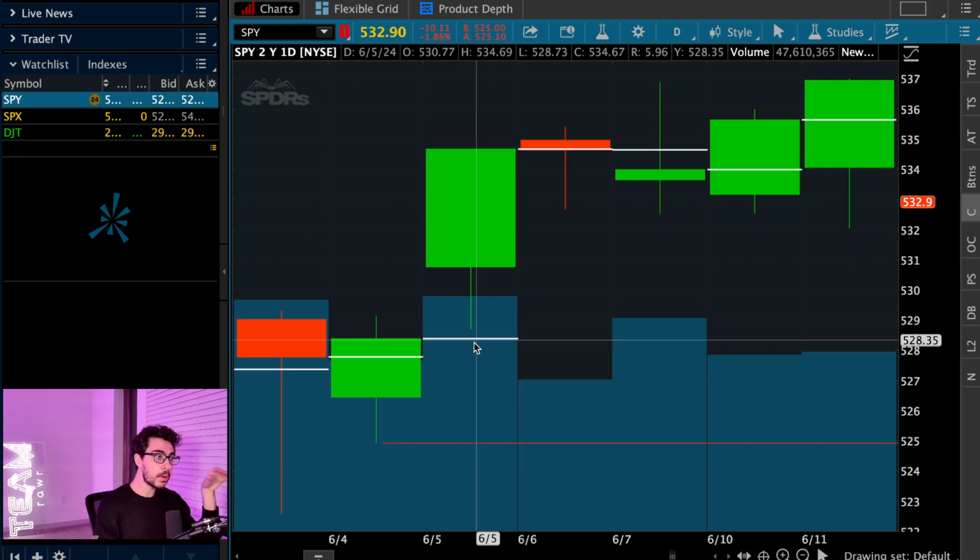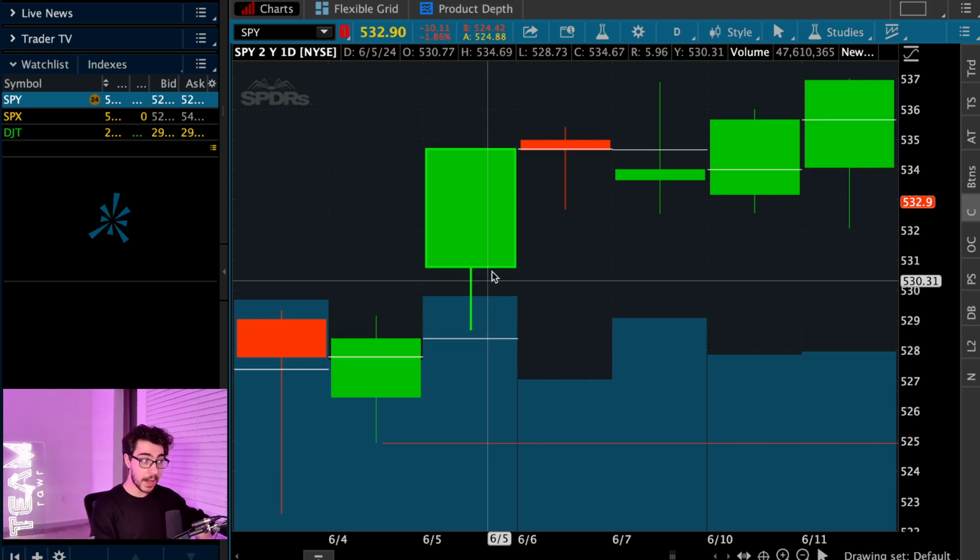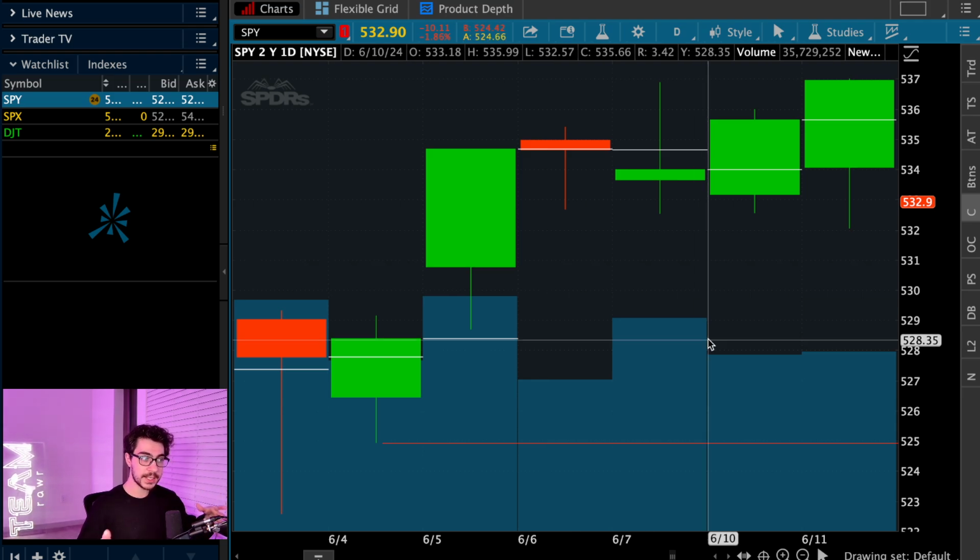Now, we don't know when this gap is going to fill. There are other strategies to confirm when this gap is going to fill, and we're not going to be going over that. Once you have those confirmations, you can buy put options. We're not going over that. We're sticking to some of the basics here.